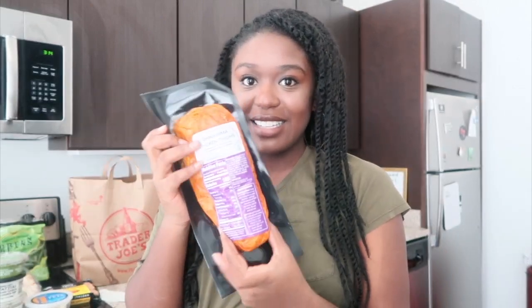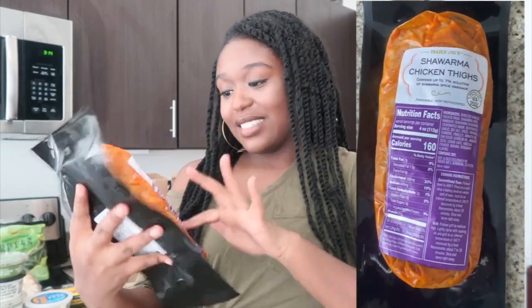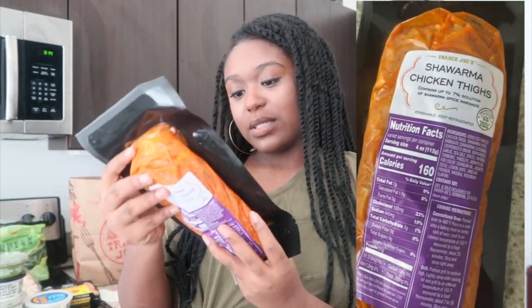Next, I got the shawarma chicken thighs. So it already has the seasoning. I guess it's already cut up. I'm really not sure. The container was about $6.99.